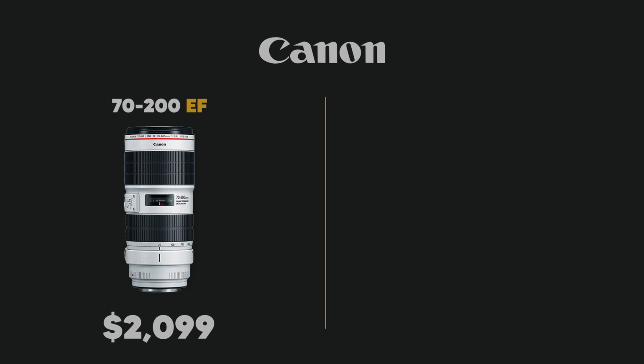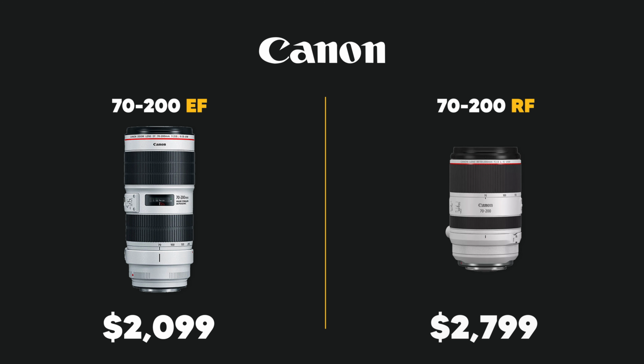Now of the two versions, there is going to be a massive difference that separates the two. The EF comes in at $2,099, whereas the RF version sits at a hefty $2,799. Now for me to justify paying a difference of over $700 makes me lean heavily towards the EF version because of everything that it offers, from its build all the way to its versatility.